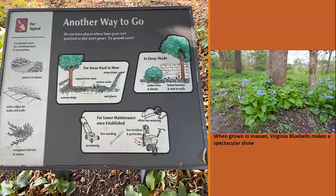Ground covers can be planted under trees and shrubs and around buildings. Ground covers are superior to paving. They perform extremely well to reduce heat, glare, noise, and dust. Virginia bluebells are ephemeral, which means their foliage will die back in the summer, but you could interplant these with other perennials such as ferns. And Virginia bluebells, when grown in masses, make for a spectacular show.